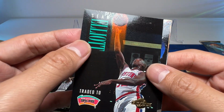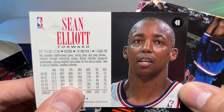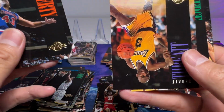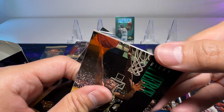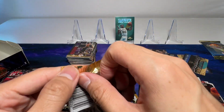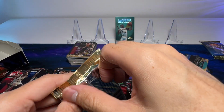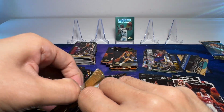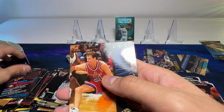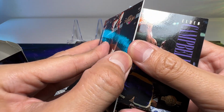Sean Elliott, traded to San Antonio Spurs. Yeah, he was at Spurs. Went off for a while, I think. Brad Daugherty. He was an all-star back then. Ricky Pierce. And what do we have right here? Donald Royal. Got Mark Price at the back, which is our first Mark Price card. We got Stacey Augmon.